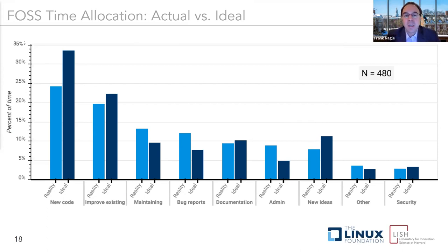And so you can see, the dark blue line is the ideal percentage of their time that they would like to spend. So, if you spend 10 hours on open source, ideally, on average, people would like to spend around 34% of that time working on new code. But in reality, they actually spend less than 25% of their time on new code. And so we can see, where we end up getting people spending more time in reality than what they would have as the ideal was kind of in the middle. So maintaining projects and managing bug reports and then administrative activities.